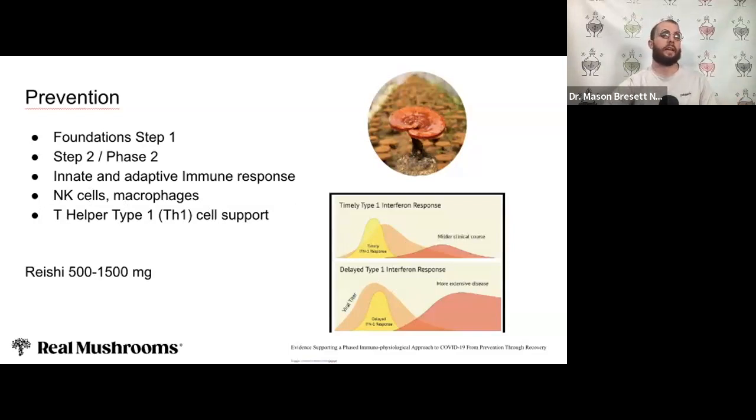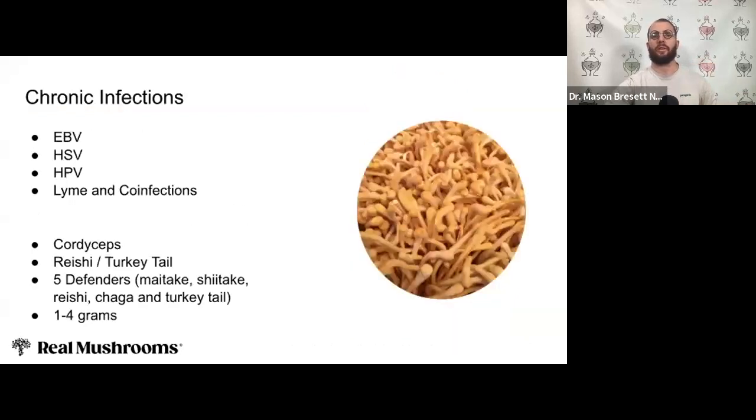So looking again at reishi, that's the one I just put here. When in doubt, just go with reishi because it's a very good overall tonic, but I swear this presentation isn't all about reishi. You could use other ones here, like I said, like the oyster. You could use a blend like the 5 Defenders blend. It all depends clinically, which I think, in the future, if we want to dive into the personalities of the mushrooms and how to use them, that would be great.